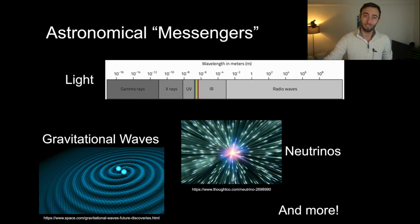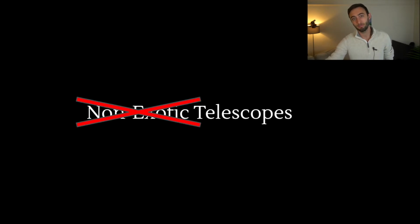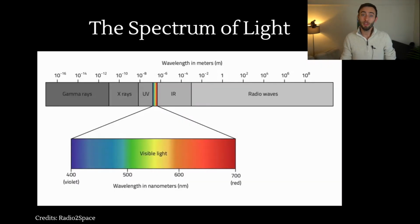So as Brandon mentioned, today's topic is exotic telescopes. But before we actually talk about any exotic telescopes, I want to give you a little bit of background in non-exotic telescopes, otherwise known as telescopes. As you may have heard in a previous talk, or maybe you're hearing it now for the first time, what we think of as light is a lot more than just what we can see with the naked eye.